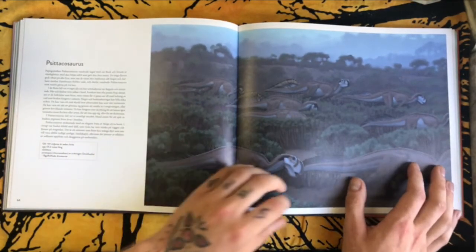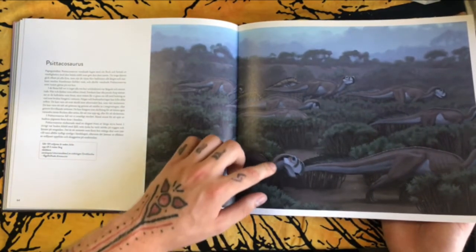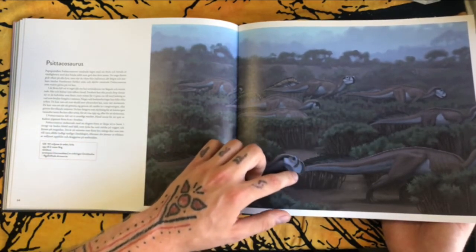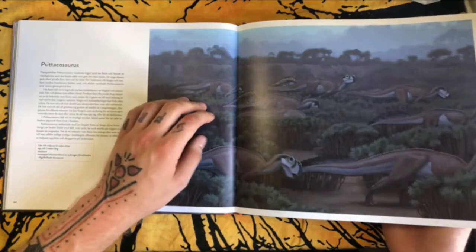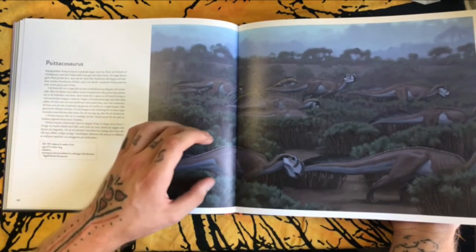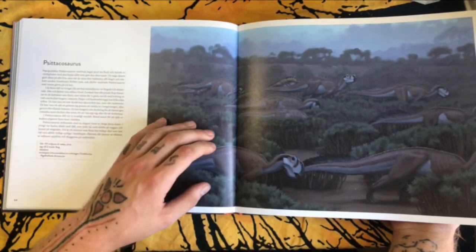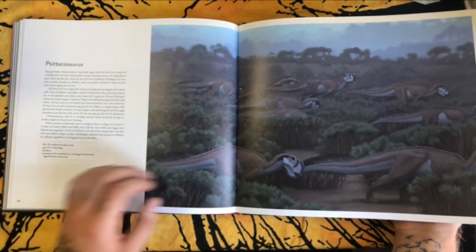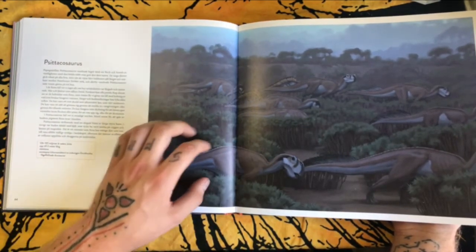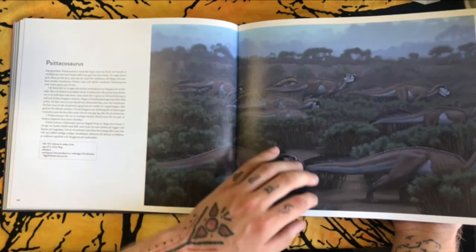On this page is an animal known as Psittacosaurus, or the parrot lizard, because it looks kind of parrot-like with its beak. And coloration in dinosaurs is mostly unknown, since pigmentation is exceedingly rare. It's very rare to find traces of pigments in fossils, but Psittacosaurus is one of those rare cases where we've actually found traces of it in the fossils.